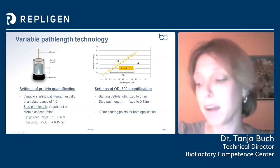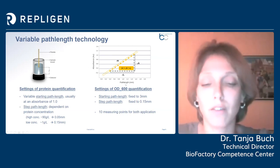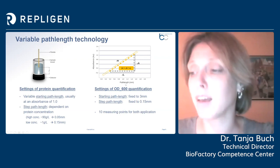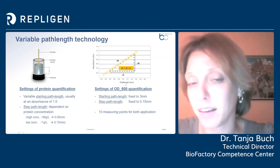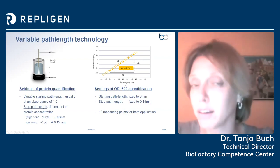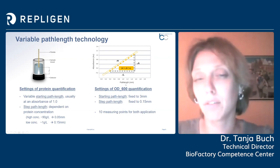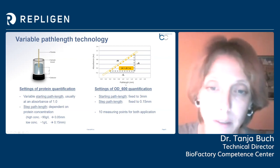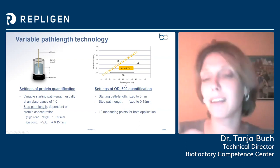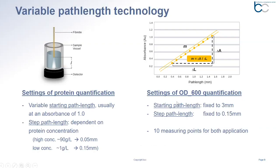So we actually went a step back and we thought, what are we actually measuring here? If you have a protein in solution, the protein is soluble, and you measure the absorbance, which is defined as the ability of a medium to absorb the light. However, when we now look at our cells in our medium, these are more particles, and we are measuring the optical density, which is defined as how much light passes through a medium, which is kind of the opposite a little bit. Plus, if you have a lot of particles in the different layers, the chances of light getting through get slimmer and slimmer. So we thought, okay, why don't we just fix our starting path length?